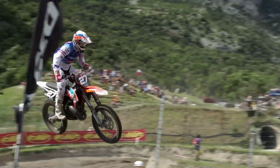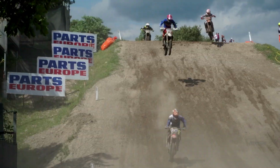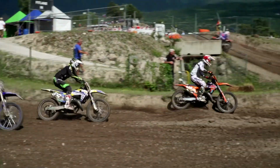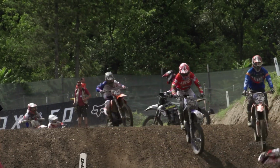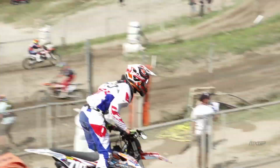Well, he made a pretty good fist of it, did the rider number 27 on the KTM. A little bit further back, the rest of the pack trying to sort themselves out in the early stages of the race. Kjell Verbruggen, though, fell. He was an early faller. He would not finish the race.